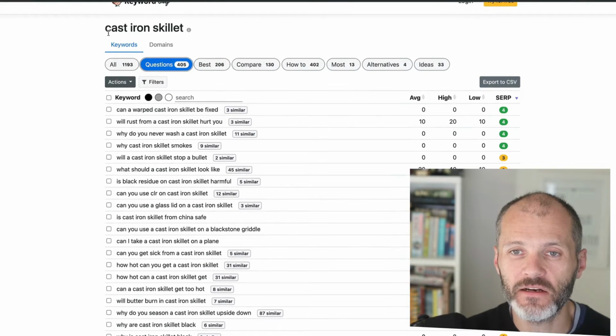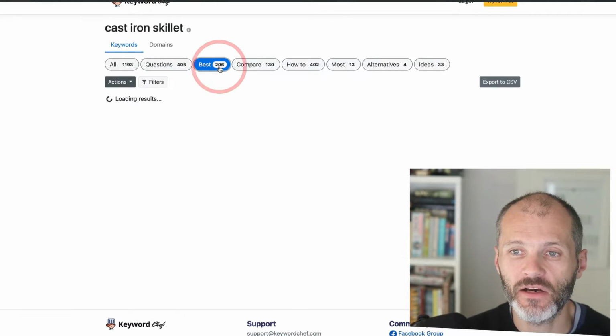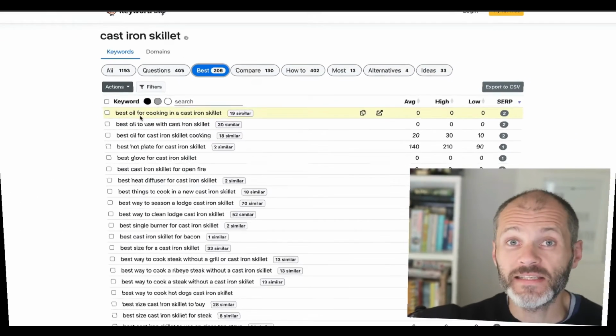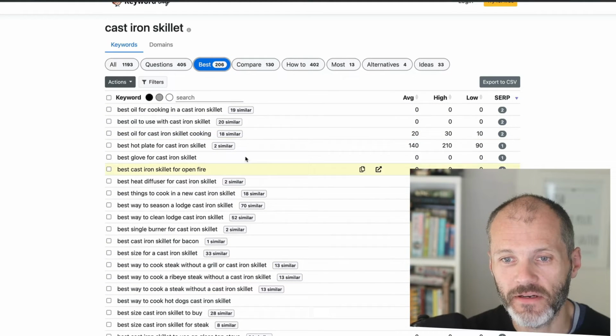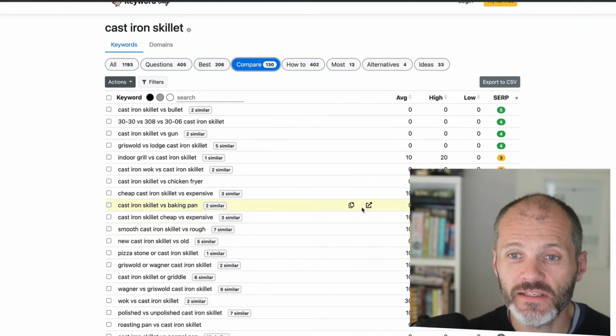So you can filter a particular keyword by question. You can also filter it by best. Best is good for finding content with commercial intent, so roundups and so on. Although I would emphasize that this is much harder to rank for these days thanks to the last Google search algorithm update. Comparison topics is, you guessed it, comparing one concept to another.